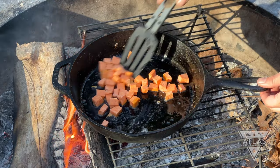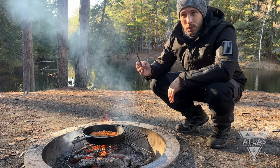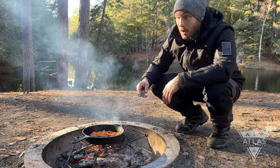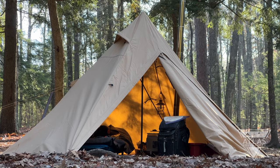Late breakfast, we'll call it brunch. I'm making a sweet potato and chorizo hash kind of thing with eggs, obviously. This is a first as well, but it sounds good in fall weather camping like this.